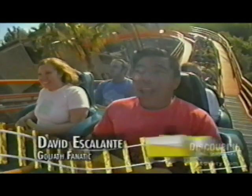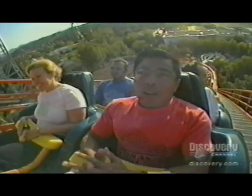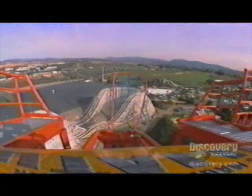Hi, I'm David, and this is Goliath. We are heading up Goliath's 235-foot first hill. We're going to be heading down a 61-degree drop, 20 feet underground. And if we do some quick math, that's 235 feet plus 20 feet, 255 feet. And we're going to be going over the other side at over 85 miles an hour. Are you guys ready? Yeah. Let's conquer Goliath! Woo! Yes!